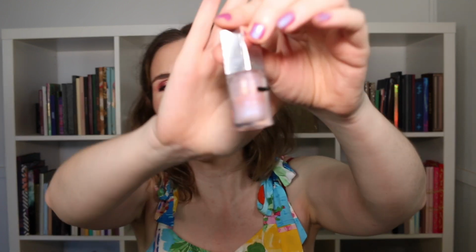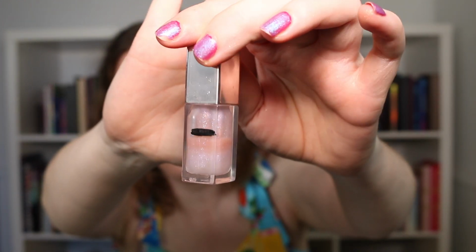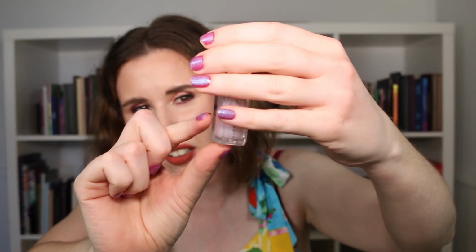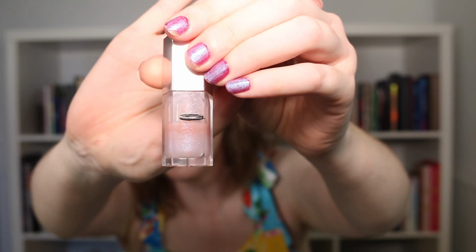My lip gloss, this is the Fenty Gloss Bomb in Confetti. I haven't quite used enough again to warrant a mark. The product is sitting right at the bottom of the mark. So I think next month I will be able to make a new mark, but at the moment I'm still happy with the progress. I would like to be using it a little bit more than I am, but progress is progress. I've used 0.16 of a gram of this one. So that's how that one's tracking.